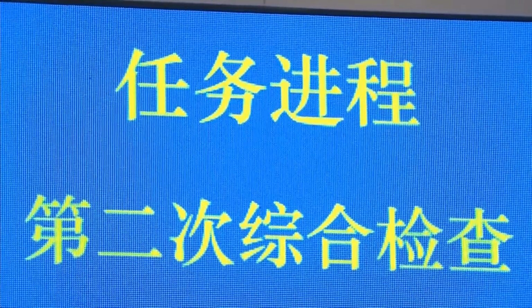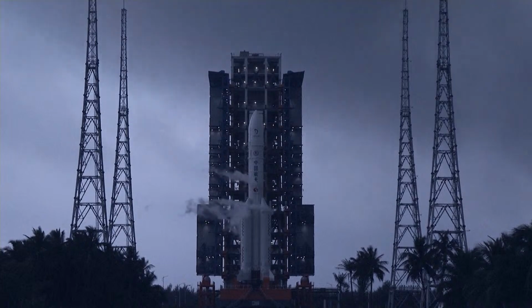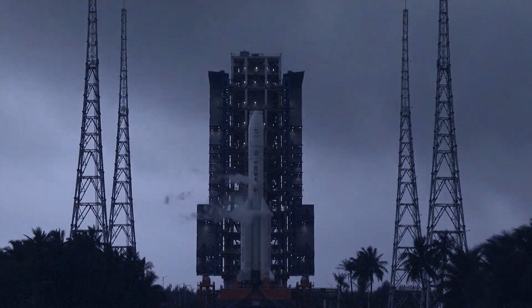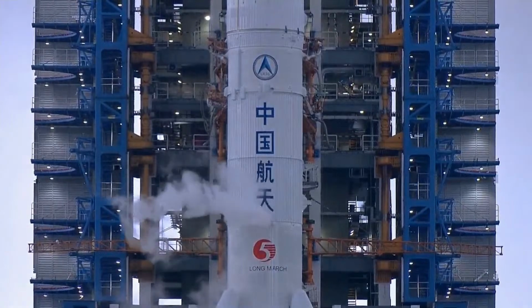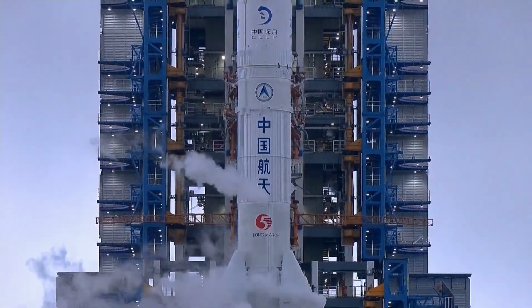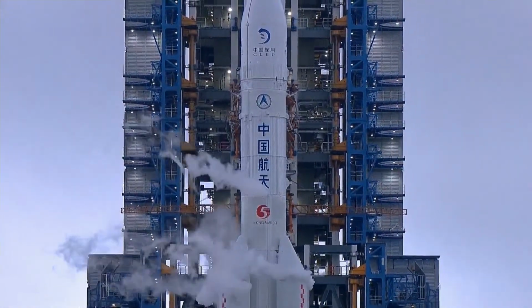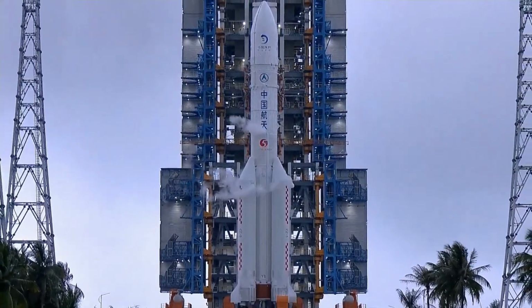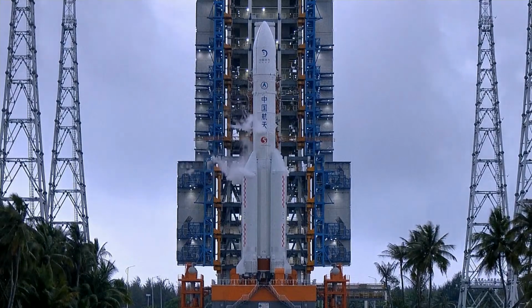Now we can see from the live feed that scientists are undergoing the second comprehensive checkup. We hope the weather will hold for the success of the launch. Yeah, we can see that it's now conducting the second integrated check of the whole mission, because both the lunar probe and the launch vehicle are being commissioned to ensure that every subsystem goes okay. And also, as I mentioned, they don't use the energy of the storage batteries on board our launch vehicle. So this is also a very critical step for the launch.